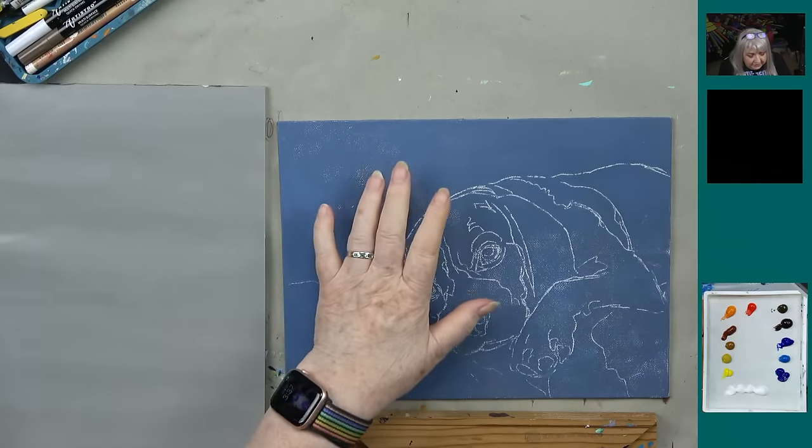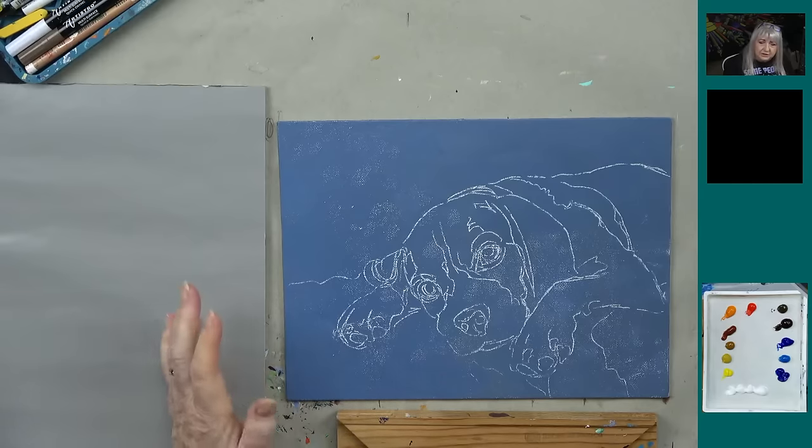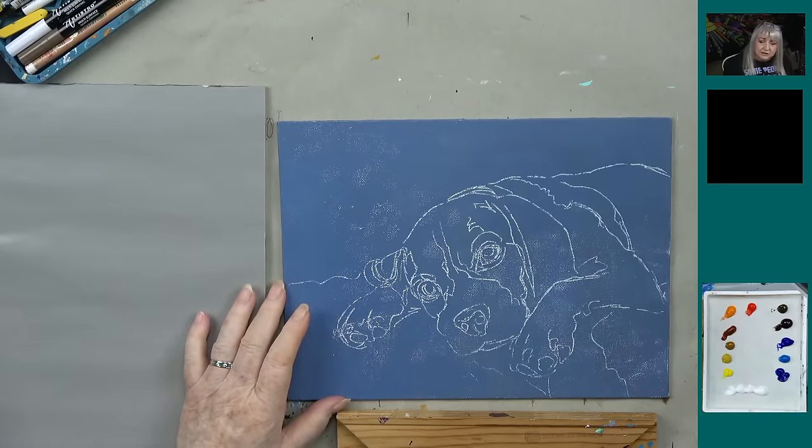I'm going to try to make this as simple as possible and explain a lot while I'm doing it so that you really get it, because there are certain things that have to happen. One of the things I like to do first is have an outline of this dog. I would say it's on a blue background. I would have given that a coat of matte varnish, just sprayed on so you didn't lose your lines.